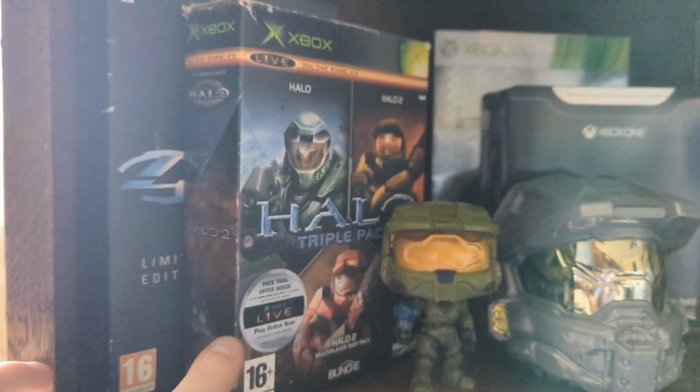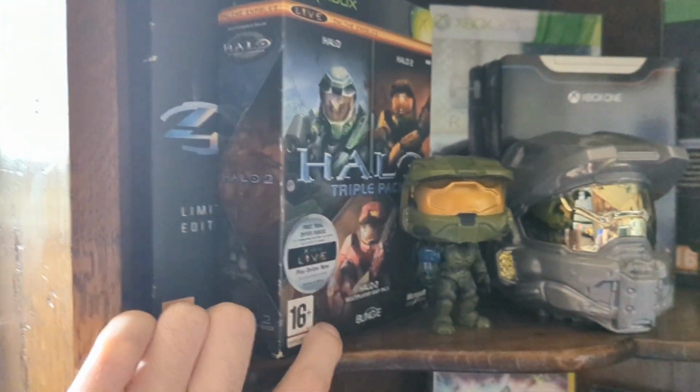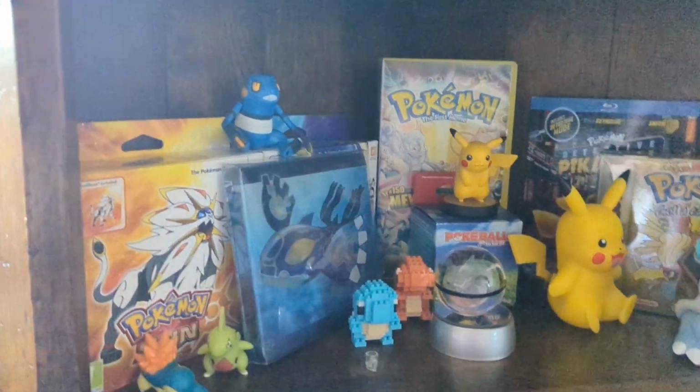The Halo Triple Pack. I remember I saw this in CeX, left it, and I got back and I thought, no, go and get it. And I'm glad I did. Halo 4 limited edition. I got that from the £5 game challenge.